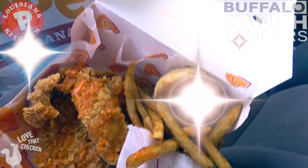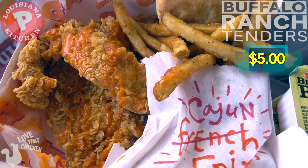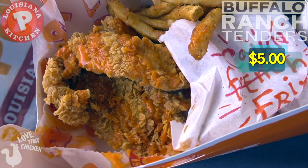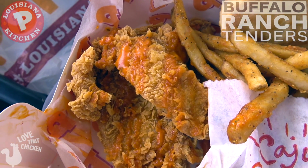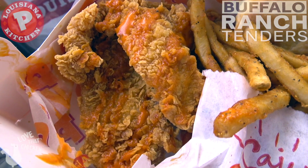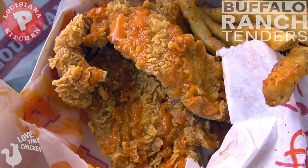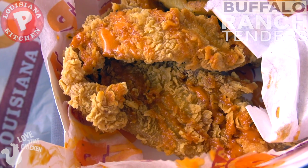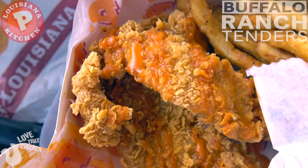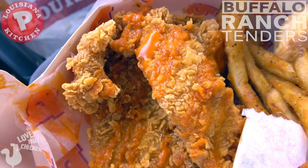All right, here we go with the Buffalo Ranch Tenders here at Popeyes. And as expected, another delicious looking box of fried goodness. This actually looks and smells really great right now, guys. Starting off with the main star of the show, we've got their classic chicken tenders breaded up and fried to a crispy golden brown. But before that, they're marinated in Louisiana seasonings, all that good stuff. And as you can see, drizzled on the top is a creamy buffalo sauce.